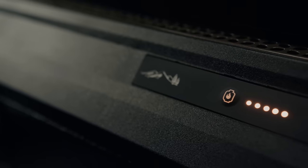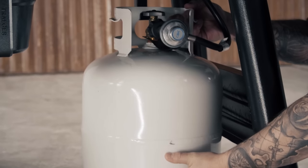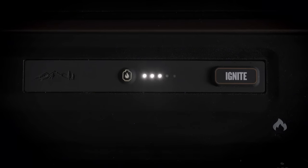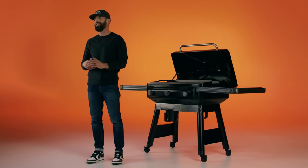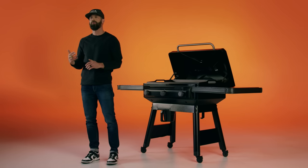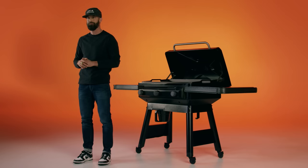Last, I want to talk about control. The Flatrock lets you stay on top of your cooks and fuel levels with a built-in fuel gauge that shows how much propane is left in the tank. Instead of getting left with a half-cooked meal and a completely empty tank, you'll be able to stay on top of it and never run out of fuel unexpectedly.